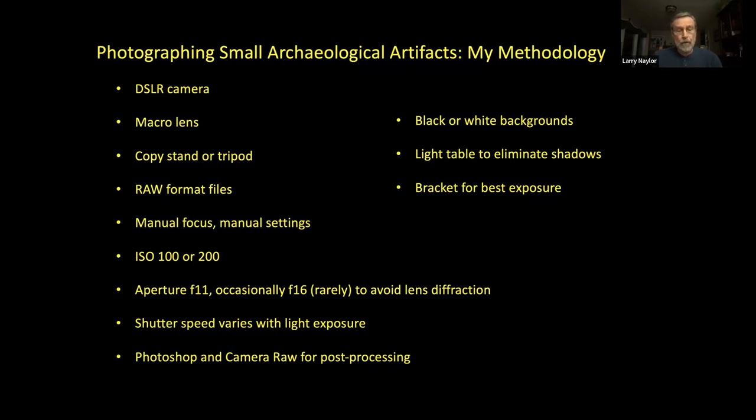When I got my lens, I had to test it out to see what would be the best aperture for sharp pictures. And through testing, I found out that an f-stop of 11 was best for sharpness of focus. Sometimes I use an f-16 f-stop if I'm trying to get a little more depth of field.